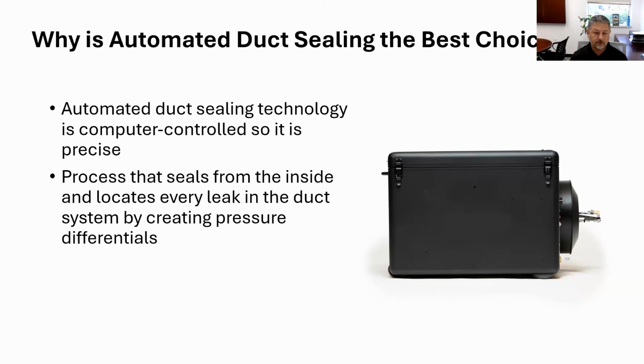So blocking at the register and being able to pressurize with the system. There's a fan in there that is going to pressurize the system at an adequate pressure for the duct material type, right? So sheet metal, more rigid, you can pressurize at a higher level. Ductboard, flex duct, less rigid, you would pressurize at a lower level. But during the pre-seal test, that's going to be done in every single process here. It's going to be the test-in, right? So it'll do very much like a duct master test, pressurizing on the inside and getting a starting leakage amount.